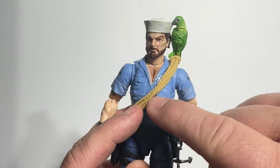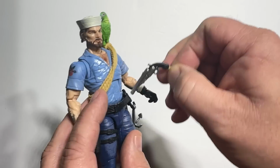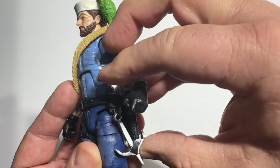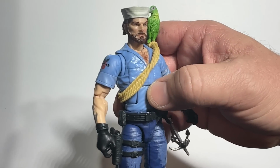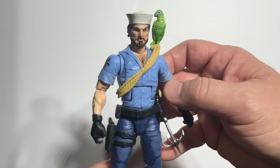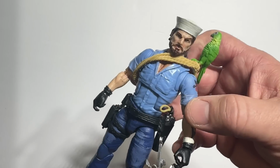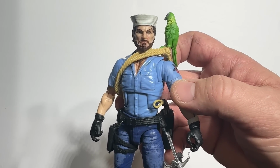Now, I love the braided rope and the fact that Polly sits right on top of it, but even this sidearm that basically looks like something that a pirate would use is so cool. And he has the anchor that hooks right onto his belt. Again, you can get all of his accessories right there with him on the figure. This is a solid, solid version of a character that could be taken in any direction, but I really like the way that they played up the best of both animation and the comics with this figure.